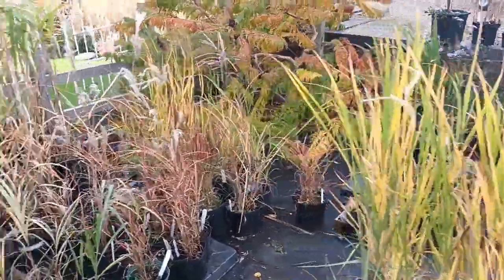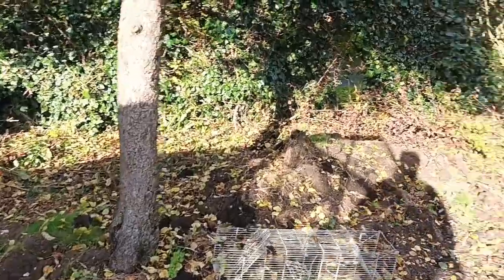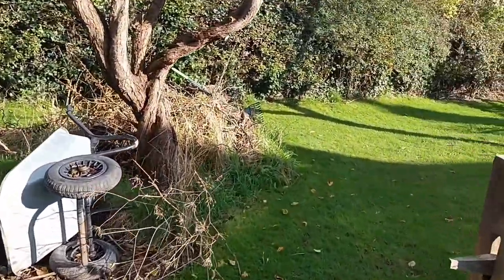So we'll wander around the garden. I'll take a slow walk through, see what's going on. But this is mainly to show you autumn colours.